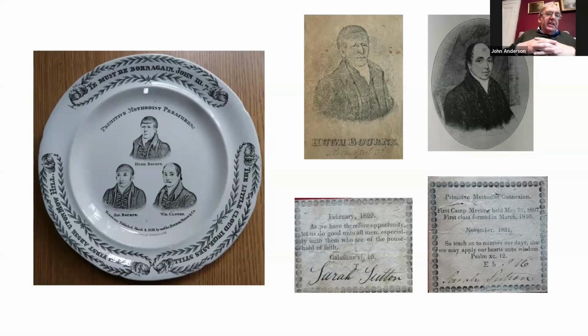So that deed gives the official legal recognition of the Primitive Methodist Connection, and also, incidentally, fixes the dates from which future commemorations can be dated, because it recites the first camp meeting held 31st of May 1807, and first class formed March 1810. From August 1829 these words appear on the class tickets. So I've got two class tickets shown, pre-18 August and post-August 1829. The one on the right is headed Primitive Methodist Connection and has these two dates, which appeared on all the subsequent class tickets, a point which I will come back to.